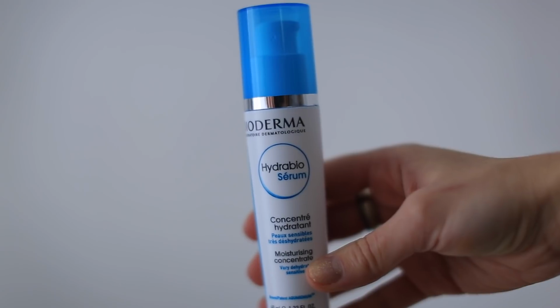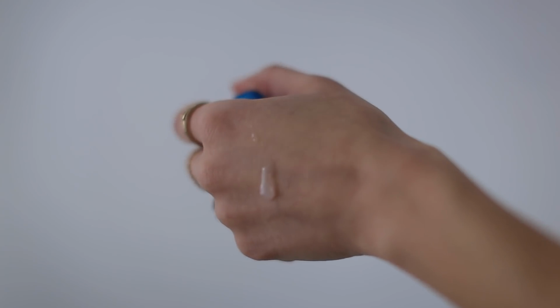I ended up getting the Bioderma Hydro Bio Serum. This is what I used before this. So between the two, I would choose the Bioderma. Just felt like going back to something familiar. And while the Bioderma isn't quite as hydrating as the Institute Estederm one, this is just so much easier for me to get. It's a lot more affordable, and this also contains niacinamide in it as well. So I went back to this.